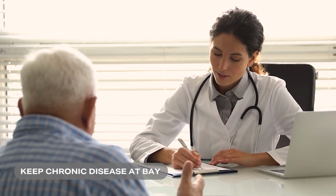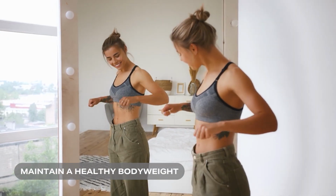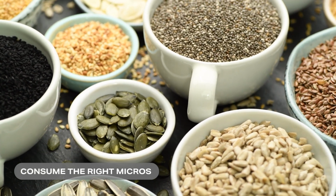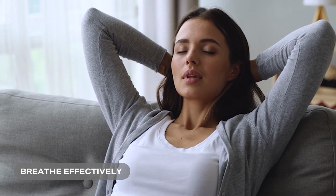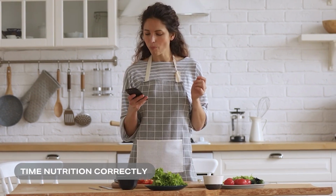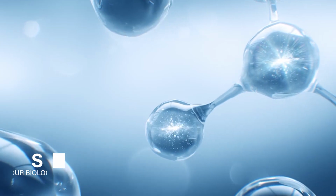Second is keeping chronic disease at bay. Third is maintaining a healthy body weight. Fourth is consuming the foods that are right for your biology. The fifth is exercise for longevity. Sixth is breathing effectively, and seventh, to time nutrition correctly. Let's start with the first one, which is figuring out your biological age.